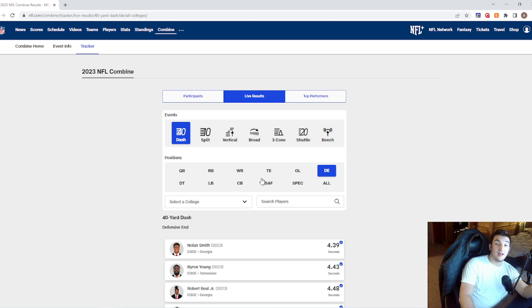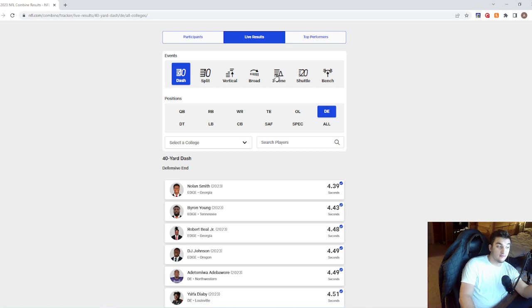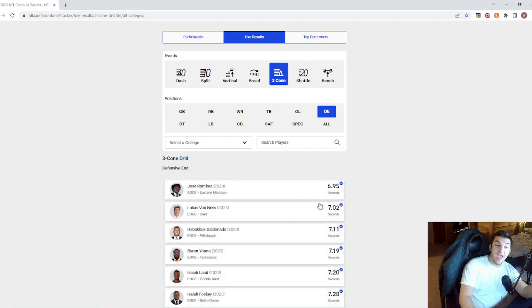Coming in, Lucas Van Ness. Ran 4.58. Okay, it's good. I was expecting low fives for him. Doesn't matter. That's good. All right. Going over to his 3-cone. This is the part that really got me. Okay. His 3-cone was a 7.02. Excellent. Okay. His 3-cone is excellent. It shows the agility, meaning you can get this guy into pass rushing moves, and his bull rush is already there. Tells me he has the ability to be taught. Okay?